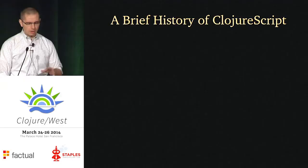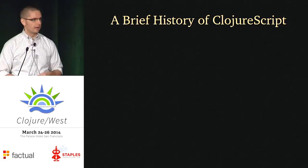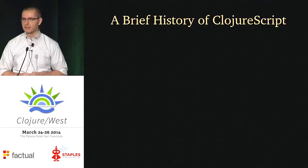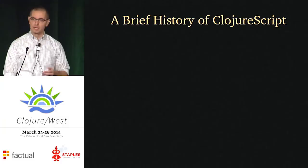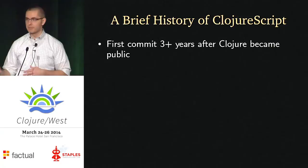So now, why do we need to think about a solution for portability at all? I said flippantly that once people see parens, they assume that things will just work out naturally. Obviously, that's not true, but to understand where the differences between Clojure and ClojureScript cropped up, you have to understand to a certain degree the history of ClojureScript. So the first commit on the project was 3 years after Clojure became public.